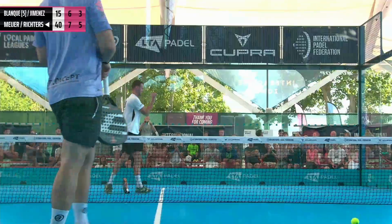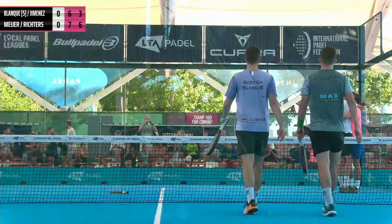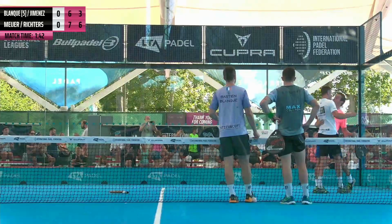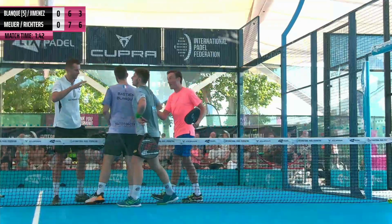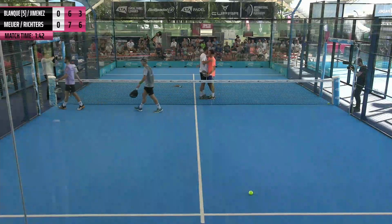And they do it in the first. Set and match to the Dutch guys, Meyer and Richter. And well deserved, really. I mean, in this match, but throughout the tournament, they've played fantastic paddle. They really have. They've shown the intensity. They've shown up to every match, and it's shown in this final match here. They were on top of it.